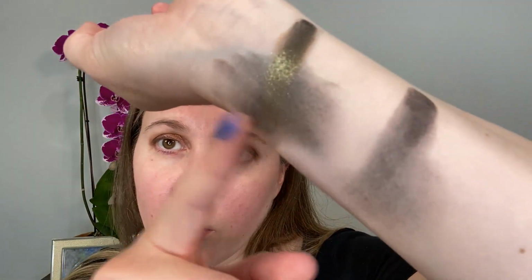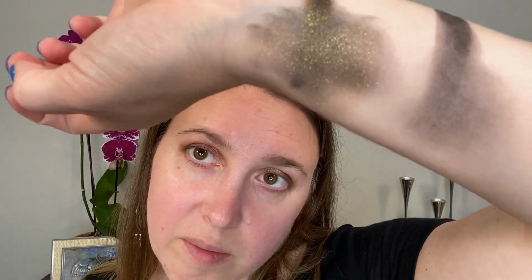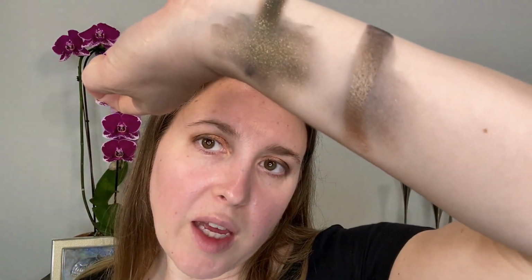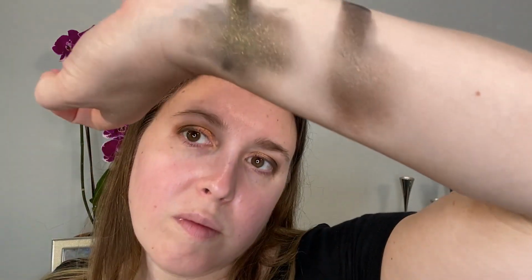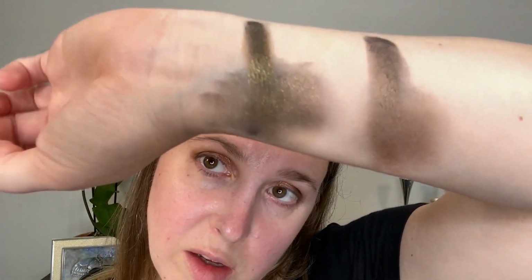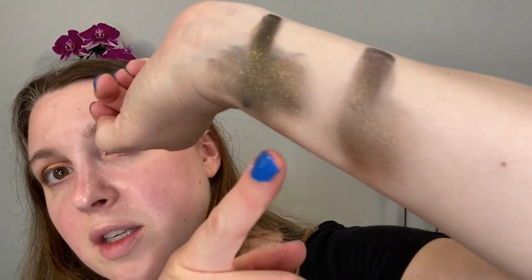So here's this. I'm gonna add more gold to this part. All right, so we're just gonna add some more here to see what that looks like. And then here's the peach shade from Dior. Add a little bit more of that. So, you know, obviously the tones and everything are different. It's more of a satin instead of a shimmer shade, but I still feel like it gives a similar vibe on the eye. So just something I wanted to bring up.